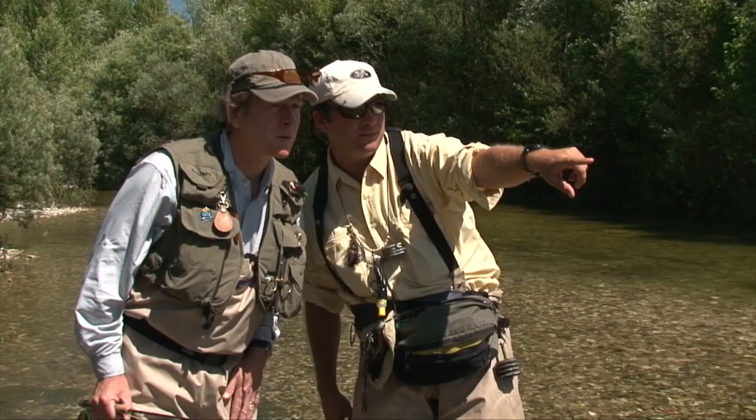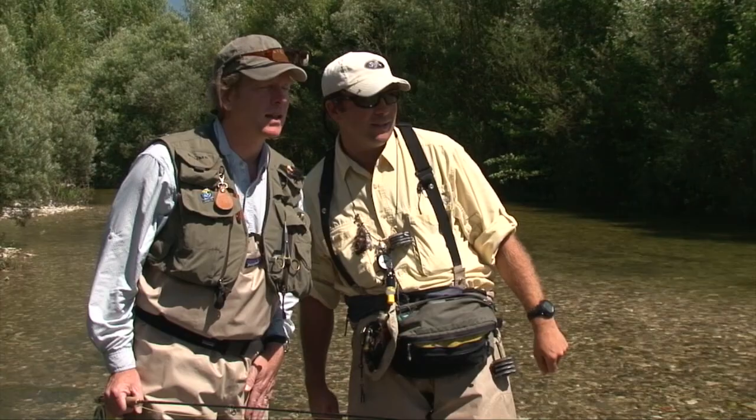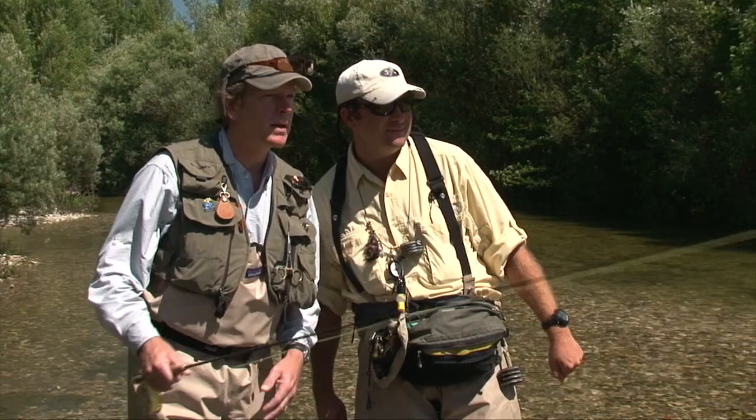Brown. Yeah, that's another of those European browns, the ones that are feeding a lot. He's feeding a lot. He's nymphing. Yeah. There he goes. All right. So what are we gonna throw at him?